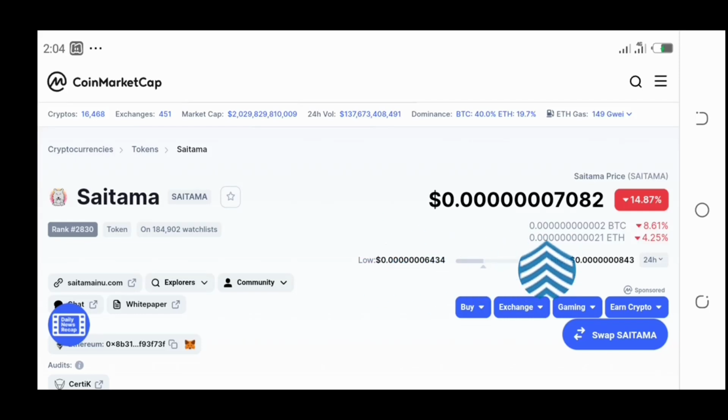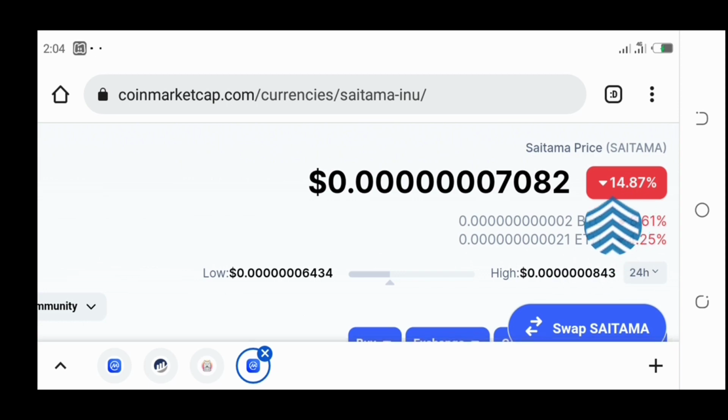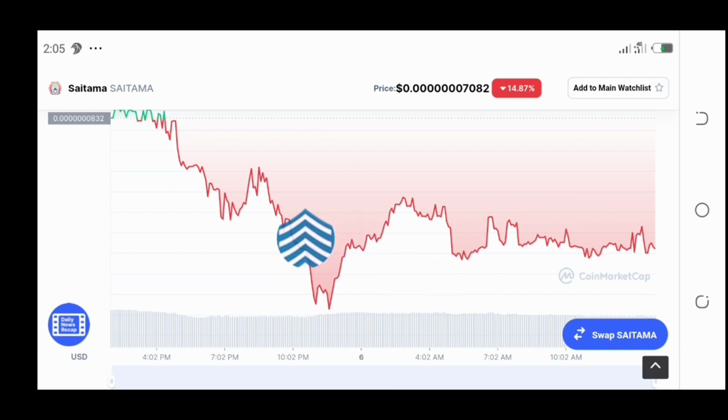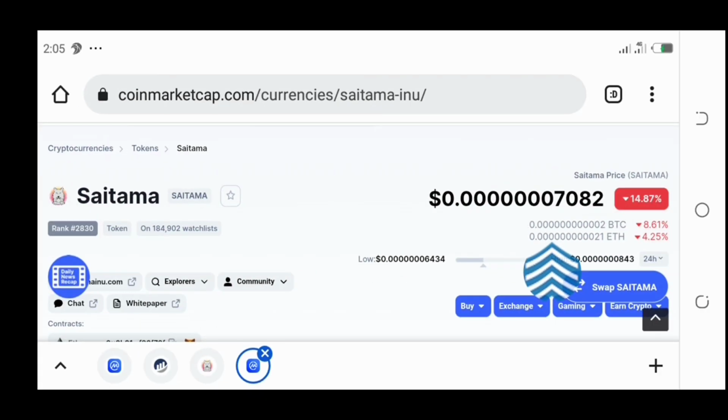The price of Saitama is going down, as you can see right here. It's down 14.87% as at the time of filming this video. But a lot of whales are loading up, they are buying the dip. I couldn't help but ask why, so I decided to do a bit of objective research to find out why.